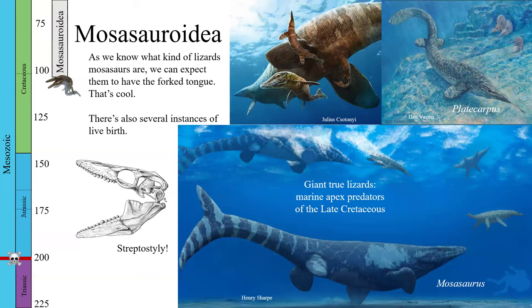So these are very different from those plesiosaurs you've seen, right? These are true lizards. Here are some of these plesiosaurs fleeing for their lives. I hope you've noticed also, mosasaurs show up really near the end of dinosaur time. They show up at the end of the early Cretaceous, and then they're around for the rest of the late Cretaceous. They almost don't overlap with ichthyosaurs at all.